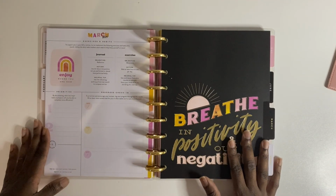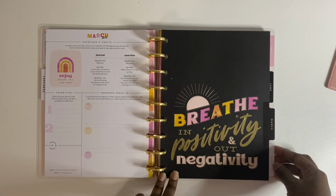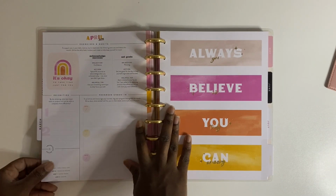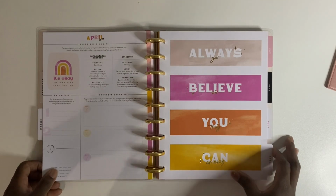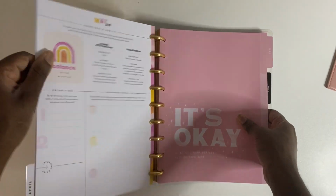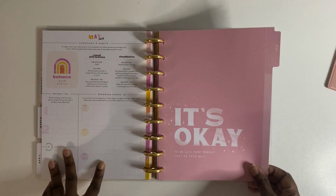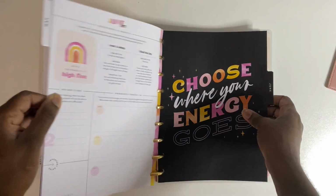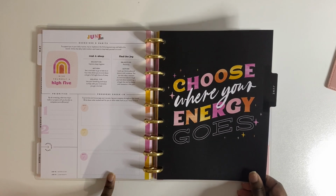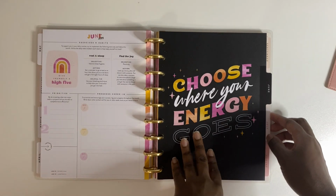March, it's journaling and exercise you're focusing on. Beautiful dashboard or divider. Then you get to April, acknowledge success, set goals, dashboard. May, repeat affirmations and visualization. June, you're focusing on rest and sleep and finding the joy. This is the same as the cover of the planner.